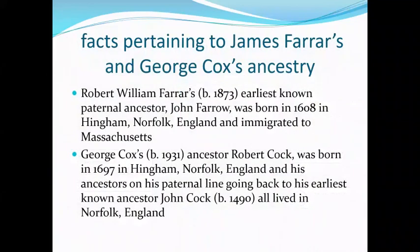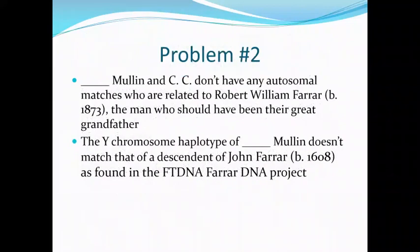So as I was looking at this, my initial thought was, how interesting. Robert William Farrar's earliest paternal ancestor, John Farrar, was born in 1808 in Hingham, Norfolk, England, and then immigrated to Massachusetts, whereas George Cox's ancestor, Robert Cox, was born in Hingham in 1697. And his earliest ancestors were going back clear to a John Cox, born in Norfolk. And all these people were from Norfolk, England. I thought, well, this can't be a coincidence. There's got to be a connection here. Well, it wasn't that simple.